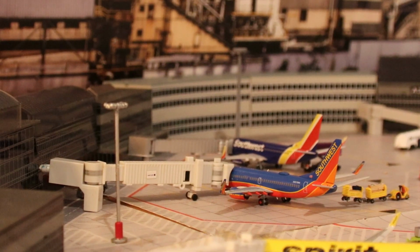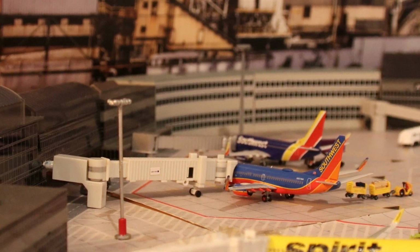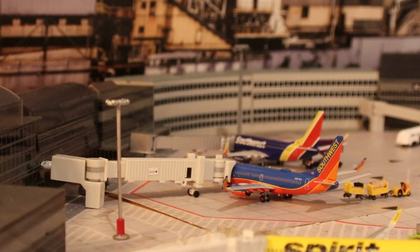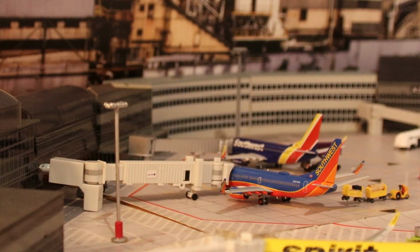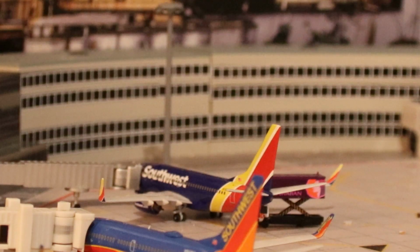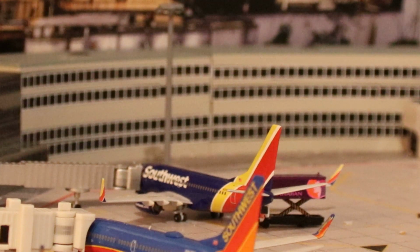Here's a Southwest Airlines Boeing 737-700 in the Canyon Blue livery. This is a new model by NG Models and is a fantastic model. I highly recommend you guys pick it up. It's boarding up its passengers and getting its final piece of luggage on board for a flight out to Atlanta. Last but not least, for Concourse A, here's a Southwest Airlines Boeing 737-700 getting some catering on board for a flight out to Houston Hobby.